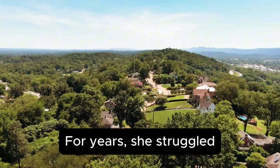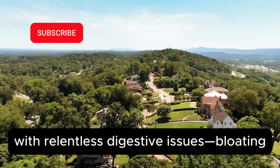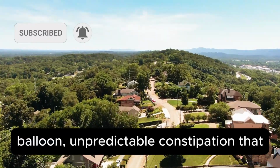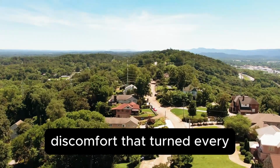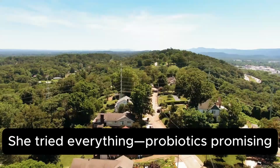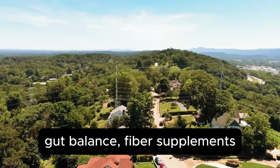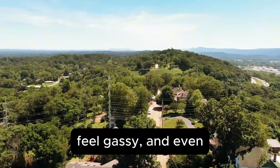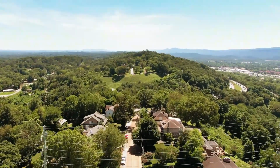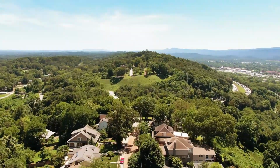For years, she struggled with relentless digestive issues, bloating that made her feel like she'd swallowed a balloon, unpredictable constipation that disrupted her day, and discomfort that turned every meal into a gamble. She tried everything: probiotics promising gut balance, fiber supplements that only made her feel gassy, and even prescription laxatives that worked inconsistently at best. Nothing gave her lasting relief.